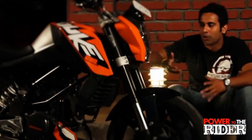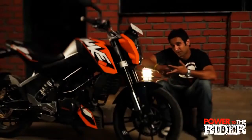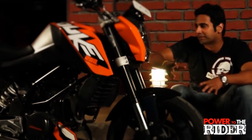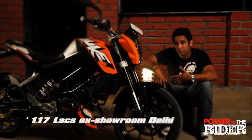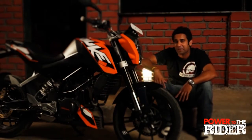But in all honesty, who are we kidding here? It's a fantastic bike. It's a fantastic machine. It's quick, it's agile, it's very easy to ride. It's a brilliant package. It's just pure, unadulterated fun. And if you're still not convinced, it's priced at just 1.17 lakhs. That's it. I rest my case there.